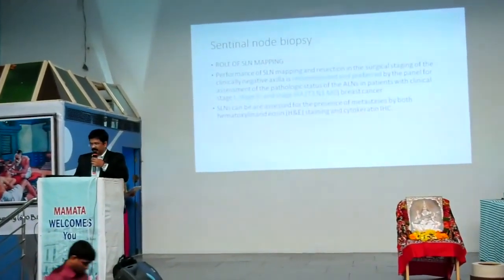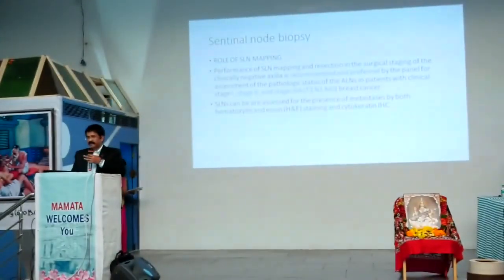That's the word that's being used. So this can be identified by HE or cytokeratin. Cytokeratin IHC for sentinel node is not being used in many centers. It's only HE which is being used. Okay.